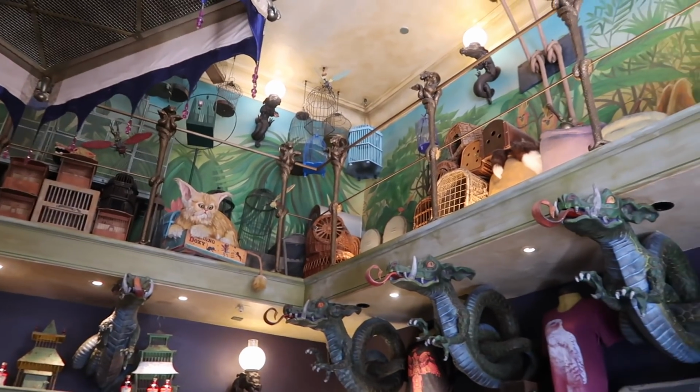You really feel like you're walking through Gringotts Bank. You go down to the vault. It's just great. It's so good. So definitely we would do that first. And once I'm out of there, I would go into some of the stores at Diagon Alley. They are just the best.